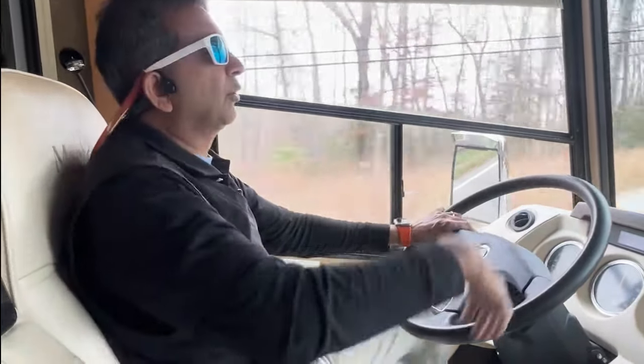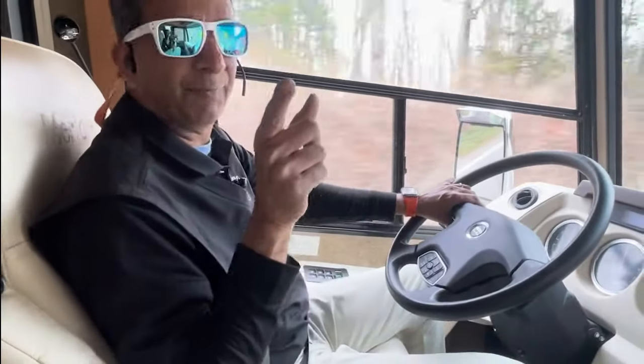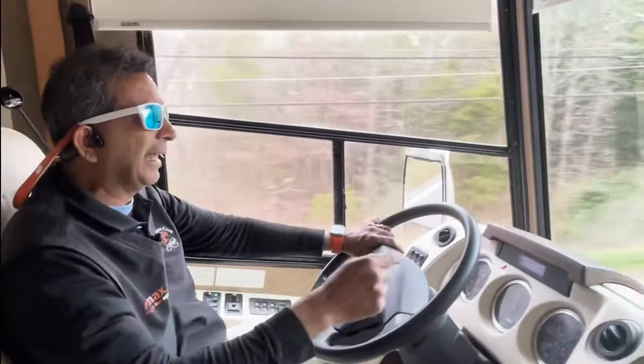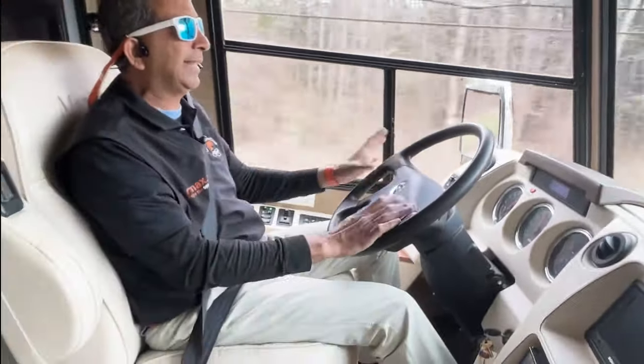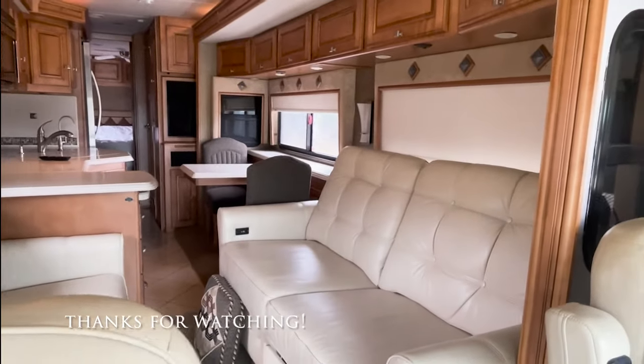With that, I'm going off air, going to Raleigh, North Carolina to pick up another one owner Camelot. Look out for that. It's coming up. 42 feet tag axle Camelot. But right now, the 2013 Itasca Meridian, 36 feet, is going back to the lot. And come get it.